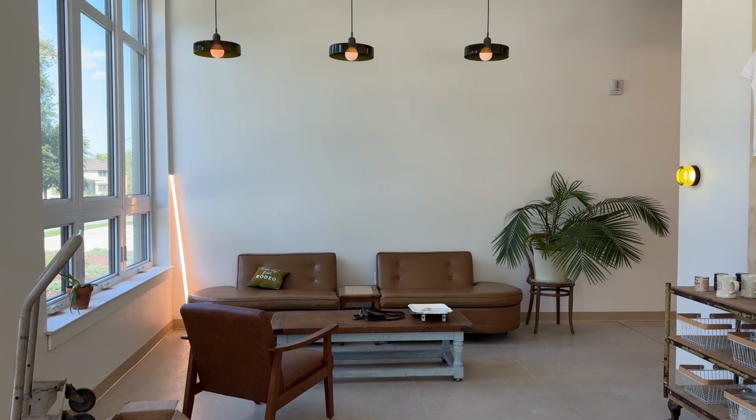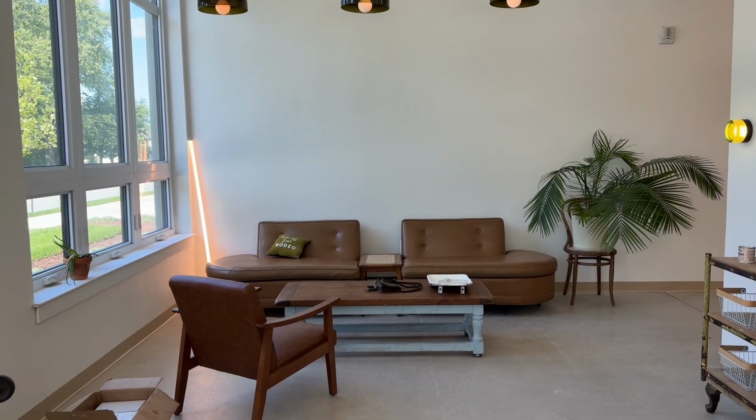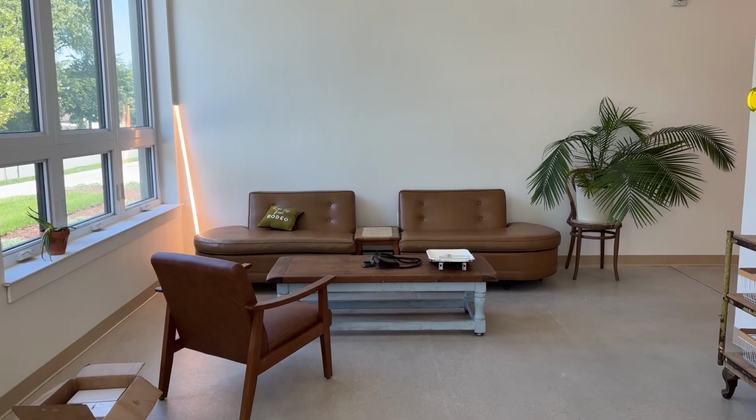I do think eventually, unfortunately, that couch will be replaced with built-ins. But this section, I love having the softer seating moment. I do love when a cafe has a little couch area, somewhere to lounge for when you're going with friends and you're not trying to do heads-down work. So maybe we'll leave it. I just need it to come together a little more.